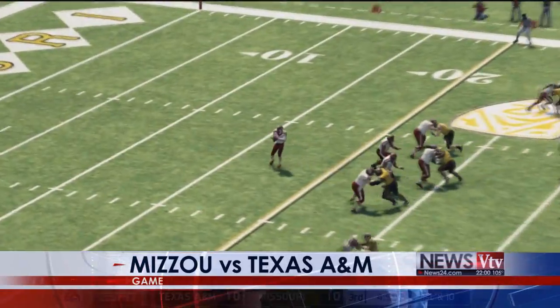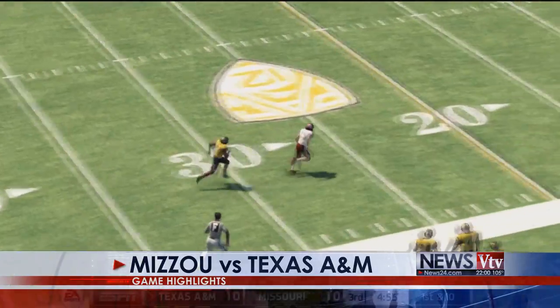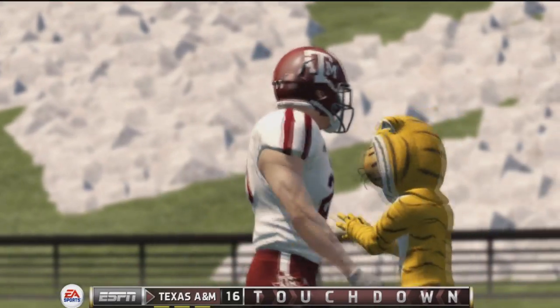Texas A&M out of the shotgun. The quarterback fires deep down the right sideline. The wide receiver beats the defensive back, makes the catch, and takes it all the way to the end zone, giving Texas A&M the lead, 17-10.